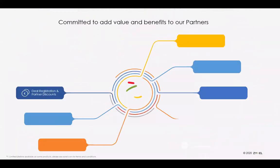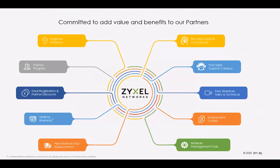The reason you got invited to this is because you have joined our partner program, or at least you should have joined our partner program. Support is done out of our US office, or in this case right now, out of the homes of our employees. But once the coronavirus thing gets taken care of, it'll move back into our Anaheim headquarters. So when you call in for support, you are dealing with Zyxel employees. It is not a third-party call center. It is not an overseas call center. You are talking to someone at our US office. We offer deal registration and partner discounts as long as you hit our sales goals, which are pretty achievable. Most of our business class products offer a lifetime warranty.